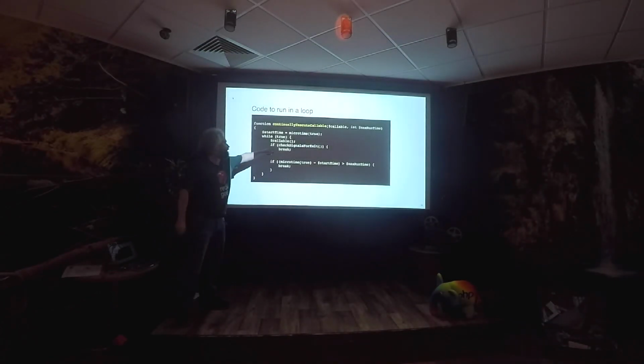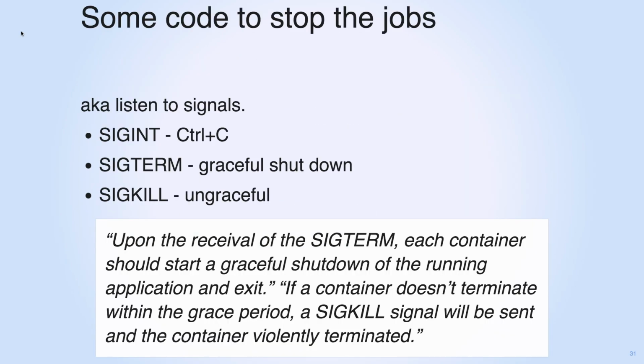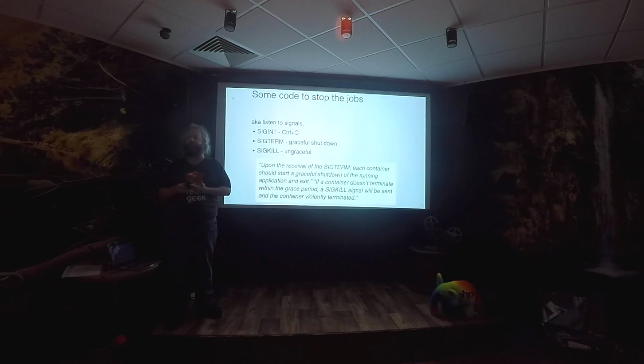So one other thing people need to be aware of is this check signals for exit, which is probably new stuff or something you're not exposed to in a web environment. You know when you press Control-C on a keyboard, that's called a signal. It's the interrupt signal. It basically tells your program to stop processing at your convenience. This is actually the standard way that most containers and Kubernetes systems work. The thing that's running your container will send signals into it, telling your programs it's time to shut down. So SIGINT is the equivalent of Control-C.